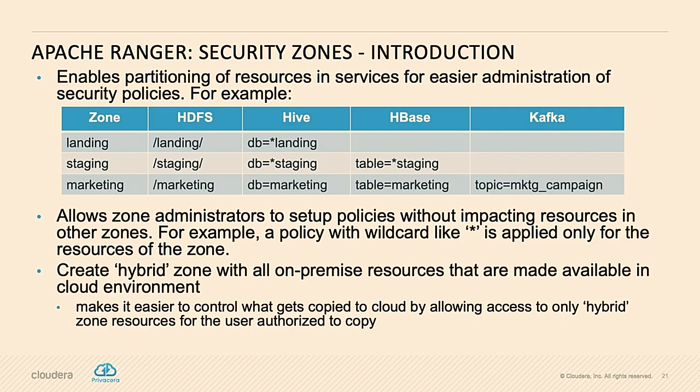I think it's better to just go through a few examples here. Let's talk about 3 different zones: the landing zone, staging, and then a business zone. You can zone it based on the business ownership of the data. In this case, I picked marketing as a business owner. You can create zones like this depending on your needs. And in a zone, you can add a bunch of resources across many services. If you look at the landing zone, any directory and file under the HDFS directory called landing will be part of this landing zone. And on the Hive side, any database whose name ends with landing is part of this landing zone.